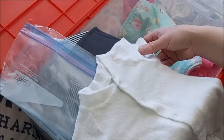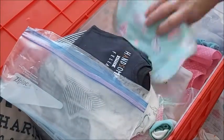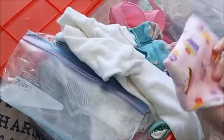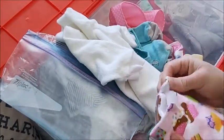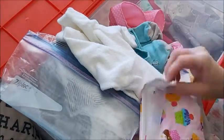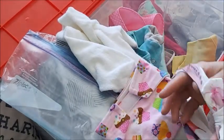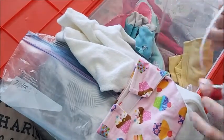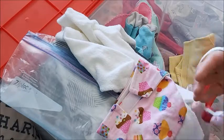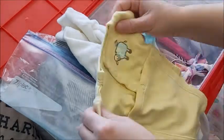But, oh, I love this. I wonder if I should put her in this vintage thing. Let's see what else is in here. Oh, I remember this is a diaper cover that Erin sent. Oh, that's so sweet. It's really cute. Oh, this is supposed to be for Arinda. Here's another. I made this. I have a tutorial on it. Oh, I remember this. The old fashioned.